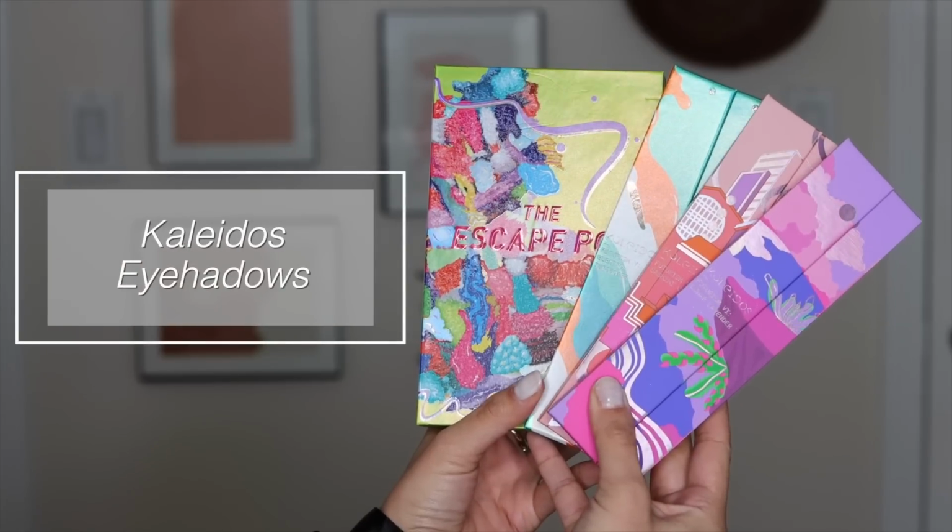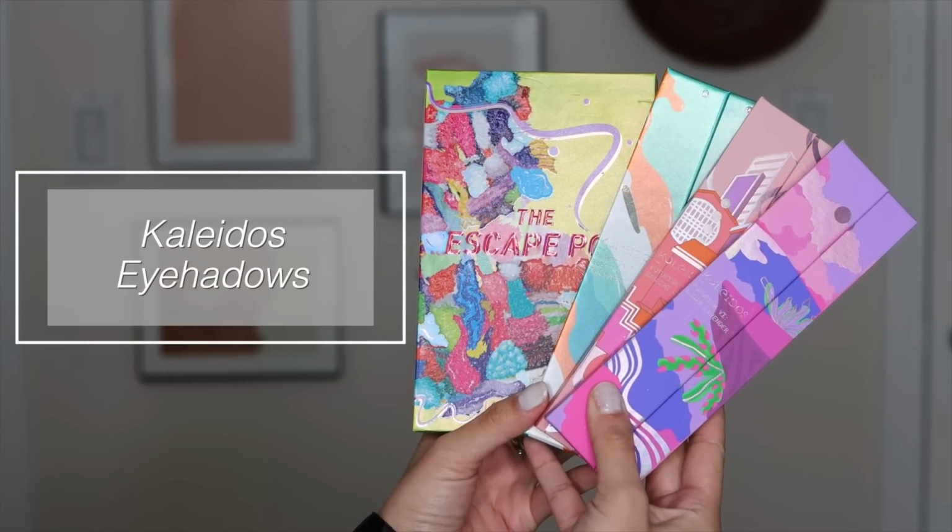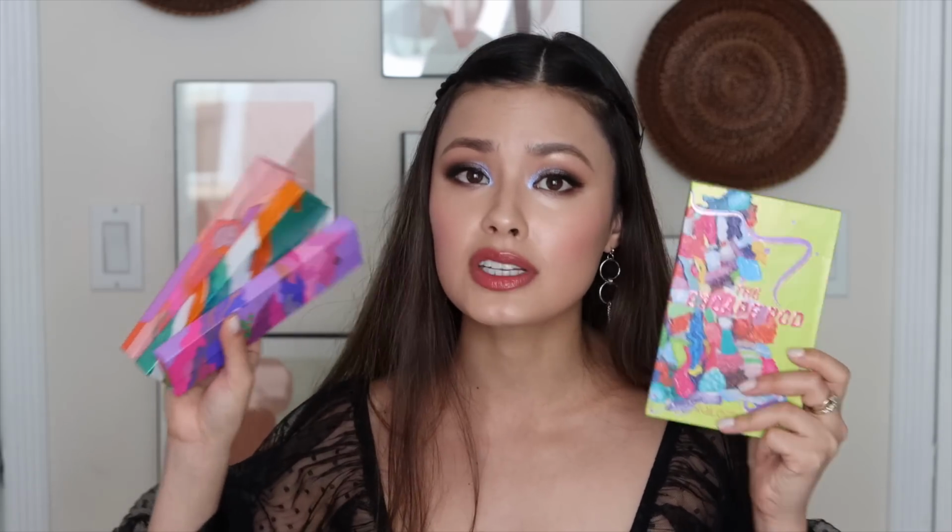The first brand is Kaleidos. They make such excellent makeup products in general. The packaging is super eye-catching, and the actual formulas themselves are really, really nice. Now, the reason that Kaleidos spoke to me was this palette specifically, the Escape Pod. And I was looking for really beautiful, like pastel, rainbowy color. You can make such fun looks with these eyeshadows, and the quality is really, really nice.